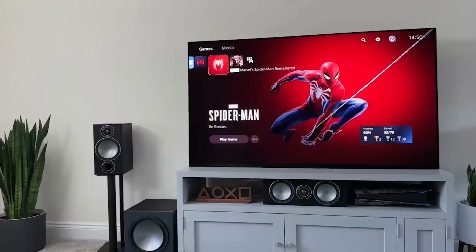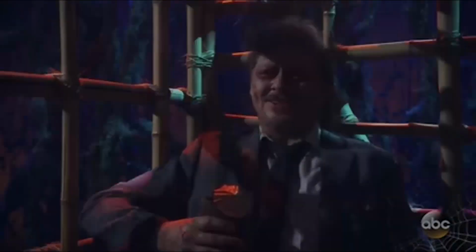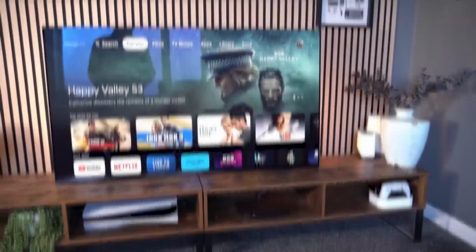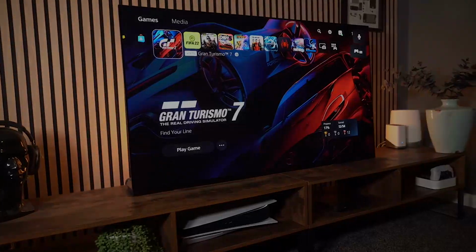Don't get too excited about the design yet. I'm barely scratching the surface here. Party's just getting started. There are some incredible features coming up shortly, so don't go anywhere.